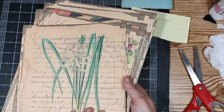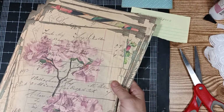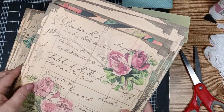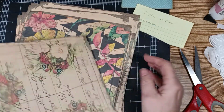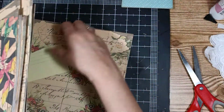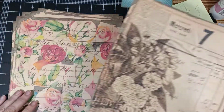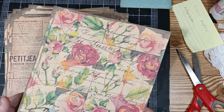Here's an onion. There's another flower. I love that. It looks like a rhododendron. Some roses. There's another rose. And this butterfly, it's so pretty. This butterfly I would take apart and maybe do tags or something on this too. It's really pretty. And then this one, which I'm going to probably tear apart. This is probably one that we might do today, maybe. I'm not sure. That's definitely one down the road. Here's another one. A rose one. I liked this one too. It's very pretty.